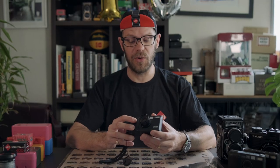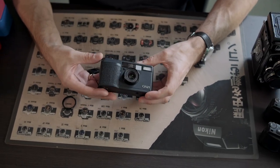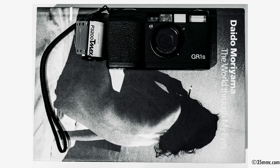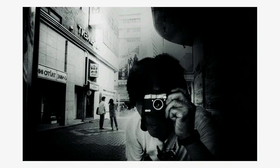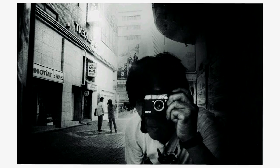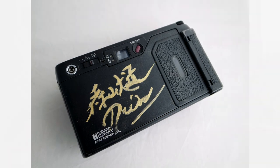There were no improvements to be made on that, and in fact, it was so good and so compact that it inspired the future line of the Ricoh GR digital cameras. But they also got a massive PR boost thanks to the camera's most famous user, Moriyama Daido, who shot many of his iconic pieces on the GR1 and GR21 cameras. So much so that many people I have met have had their cameras signed by Moriyama-san.